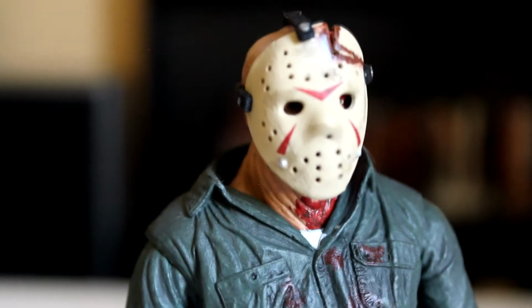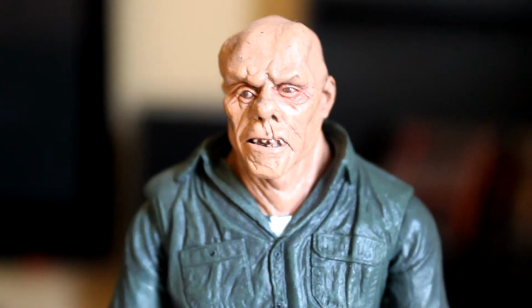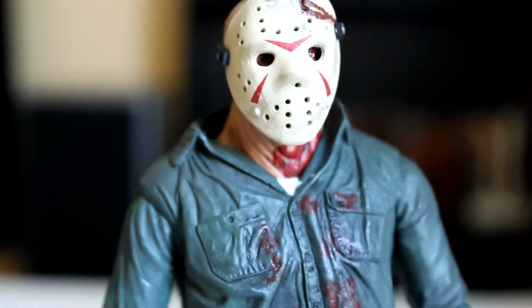As you guys notice, I like to take my figures out. I like to have them around. I don't keep them in storage, I don't keep them in the packaging. I like to actually have them around, I like to pose them out, I like to touch them, I like to look at them.